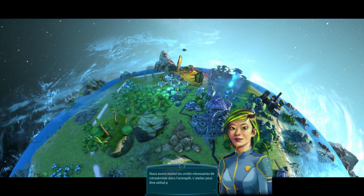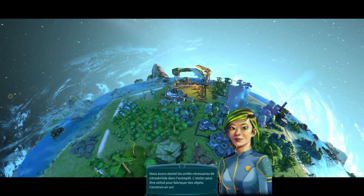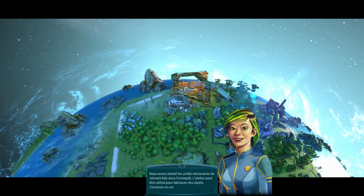We stored the necessary units of nitroscurlite in the warehouse. The workshop can be used to craft items. Build one.